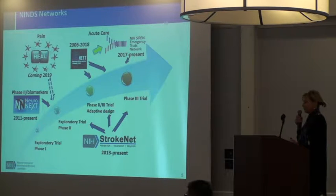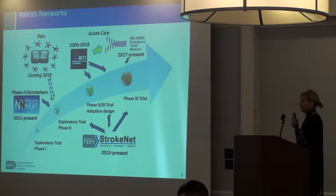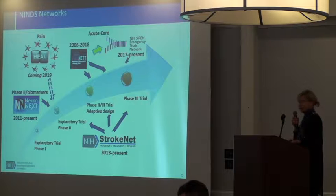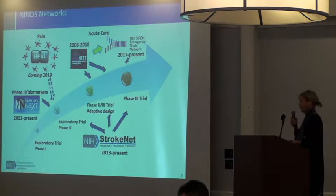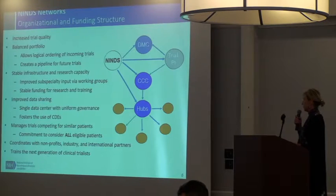Now, I did want to make a comment about the Rare Disease Network, which is primarily or initially funded by NCATS, but NINDS as well as other ICs contribute, and we have a couple of members in the audience, Dr. Benatar and Dr. Shah, who are going to speak later about biomarkers that they've developed through these networks. But I'm going to focus on the NINDS networks for now.